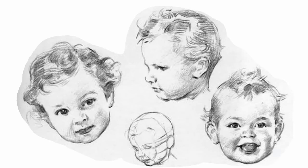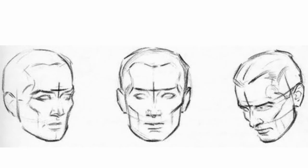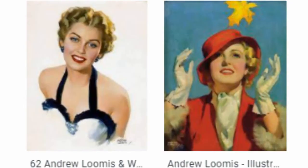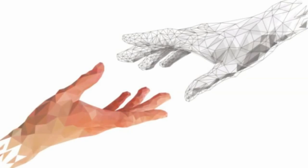Some heads can be done best by suggestion, others by complete detail and fidelity to life. Some will be more interesting if rendered in line, others by tonal suggestion. To vary your technical style is not easy, neither is keeping your thinking varied. A great deal of practice and experiment is required. Of course, in the modern age, drawing and painting are made easy with a digital helping hand. For a start, have fun.